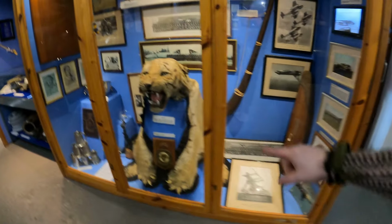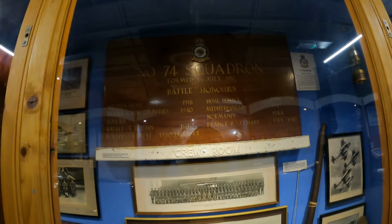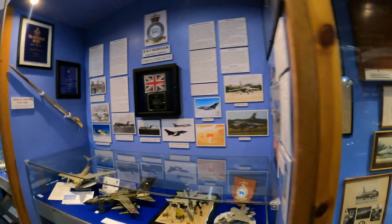Look at this. Oh, crikey. I don't think we can get on that at the minute. Tiger, number 74 Squadron, formed on the 1st of July 1917, so World War I. Goes all the way through to World War II, look. That's pretty cool. Rolls-Royce Tay, a medium bypass turbofan. And look in there, like a workshop. That is extremely complicated. Insane.